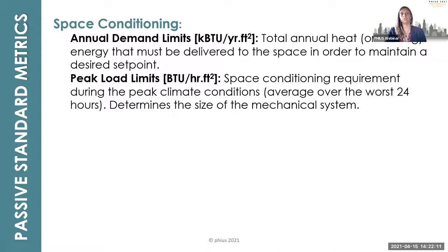And focus on the units here too. kBTU per year is an annual demand. Annual, per year, it's over time. And a peak load is BTU per hour, so it's kind of in an instant. So there's a difference between energy and power: over time versus at a specific point in time.